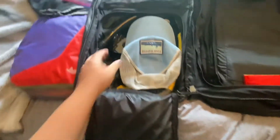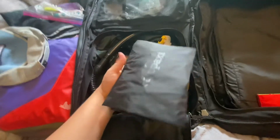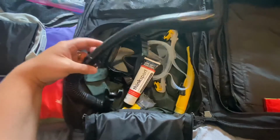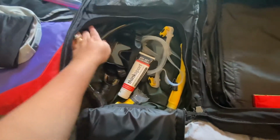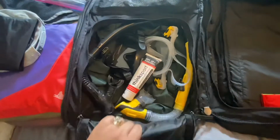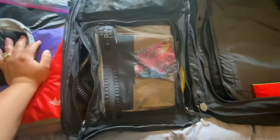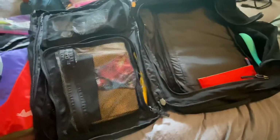Now, as far as what's in this front cube for us, which really worked out, is Tom's hat and our raincoats. This is the rain cover for the Cotopaxi, which we didn't end up needing, but also in here we have all of our snorkel stuff. It just kind of happened to be the perfect size, and it didn't get crushed being in the front, which I thought was nice. That's really all I have about this bag.